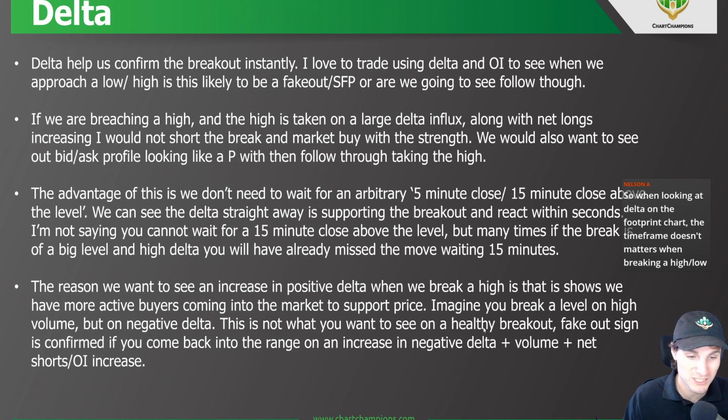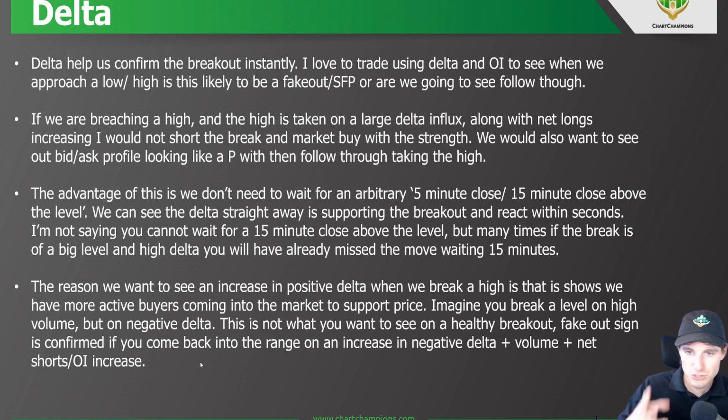This is not what you want to see on a heavy breakout. A fake out sign is confirmed if you break that high and then come back into the range on an increase in negative delta plus volume plus net shorts. What I mean here is, if we break out of the range, and trading breakouts is for scalp traders, let's be honest, you don't really trade breakouts as a swing trader.